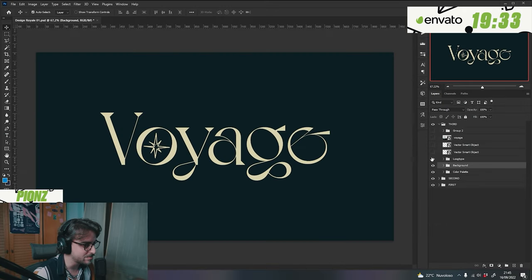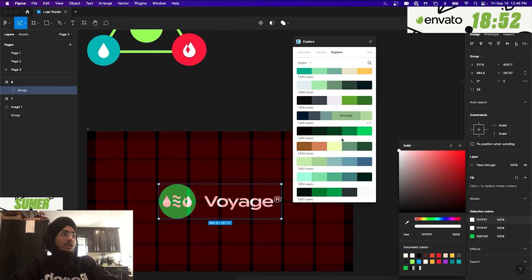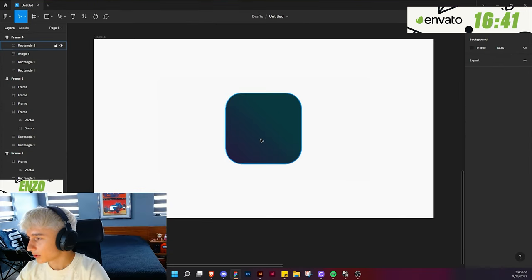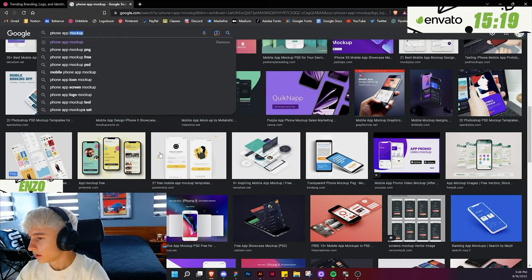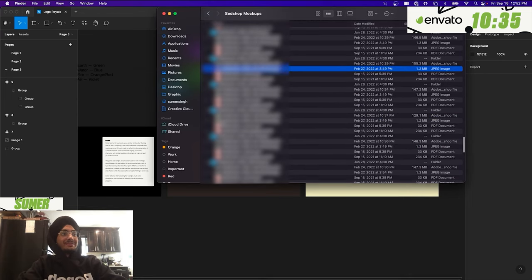I'm gonna for sure make the app icon. So it's a meditation app. I'm thinking some warm colors. And that's an app icon right there. Okay, what I'm thinking is showing the home screen. Yeah, this is cool. Oh my god, where's the mock-up?